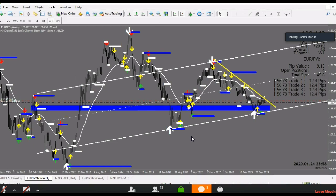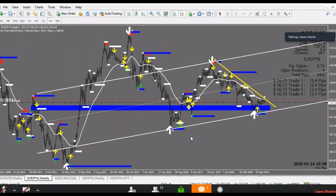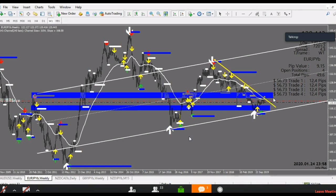Then I'm going to draw another zone up top. You see my screens, the arrows give me directional support. That's it. I don't use the triple arrows to enter trades. I use them for directional support. They are great at that.